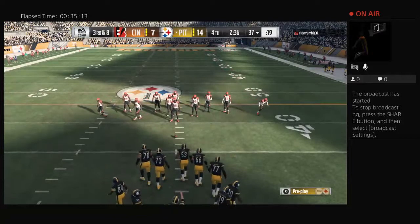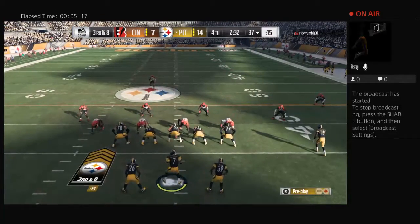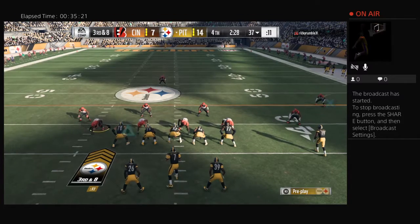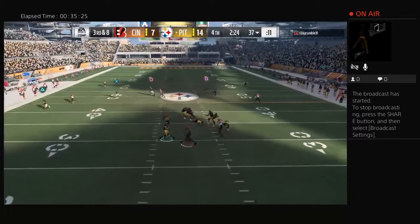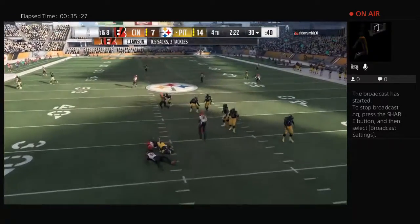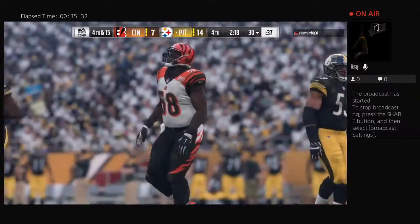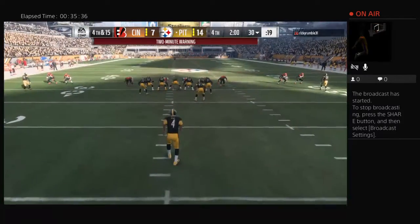And the offense here just looking to stay in bounds, complete the short passes, and put this game on ice. From the gun on third down, it's Roethlisberger. The Bengal pressure gets him that time. Down he goes. Carl Lawson with a big-time sack on third down. And it'll be a loss of 7.